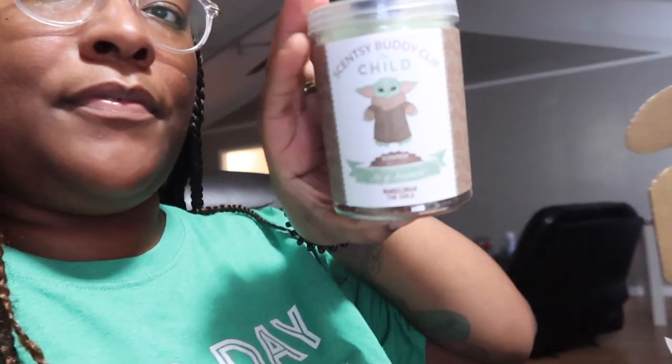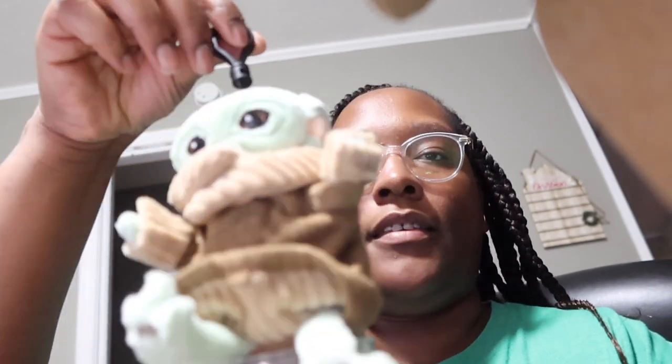This is my buddy clip that I got from, I started buying my WHIFF box in November. This is what I got from November. And this is the Air of Adventure, Madeline the Child. And this is the Scentsy buddy clip, okay? This is what I had. This is the cute little clip I got last month, and he smells amazing, okay?